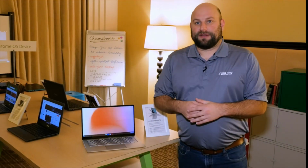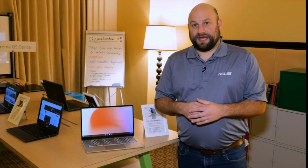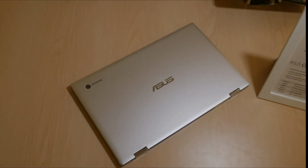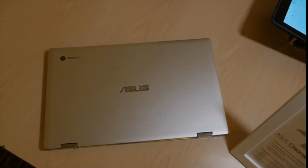Whether you're working in the Google Cloud or you're a college student trying to finish your latest paper, the C434 has you covered. With up to a 10-hour battery life, you can be sure that this Chromebook will work as hard as you do. All of these features are protected by the aluminum chassis, which provides a premium look and feel, as well as helping with durability.